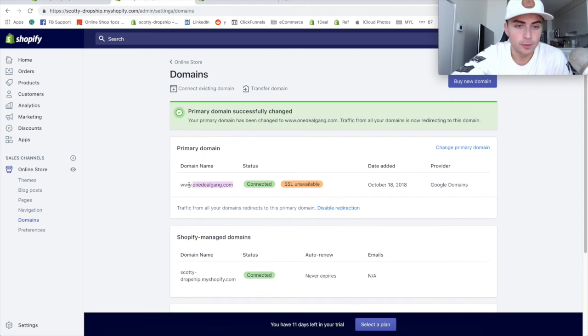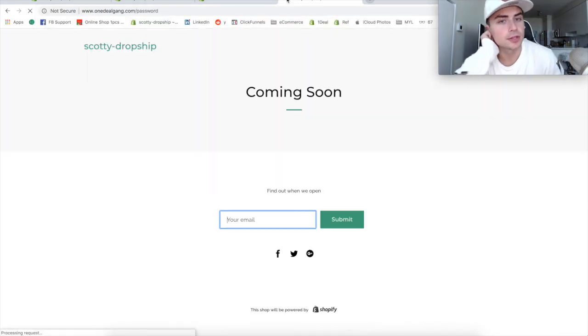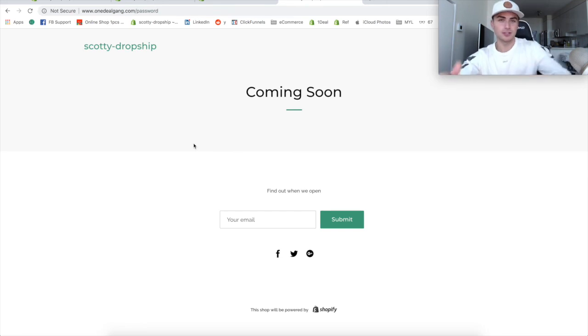Before we end this part, you're going to copy the domain you just bought, put it right into your browser, and see if it takes you to your site. Obviously you've got nothing on there and you haven't unrestricted your website yet, so obviously it's asking for a password. This just ensures that people are able to come to your website when they go through your actual domain. So everything looks good, hooked up.